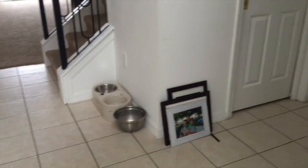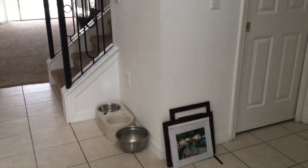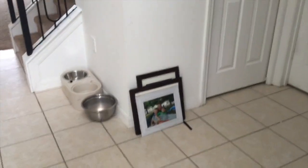All right, so this is coming in the front door. It's where I keep the dog food for now. I really don't like it there. I want to put a pretty little table or something. Stack of pictures we have yet to hang. Going this way is the kitchen.